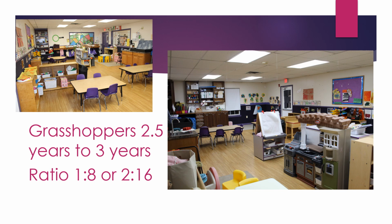Our Grasshopper classroom is ages 2.5 years to 3 years. The ratio is 1 to 8 or 2 to 16. Throughout the time at Small Hands, we really start to focus on social and emotional skills to prepare the children for their time going off to kindergarten.